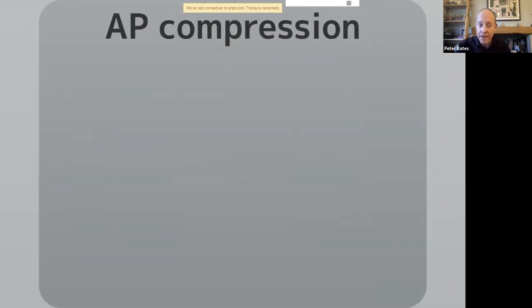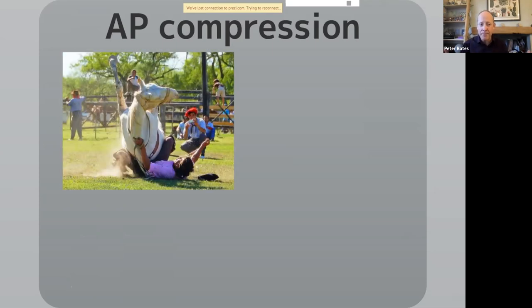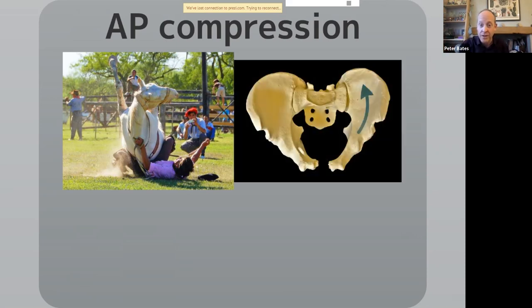Then there's AP compression. That's the picture that you classically get shown for AP compression, like being squeezed front to back. But more commonly, AP compression fractures are where your legs get forcibly splayed open. If you imagine this guy with the horse landing between his legs, or someone on a motorbike where one of their legs gets caught against something as they're moving forwards and their legs get forcibly opened up. And that's what it looks like in a model.